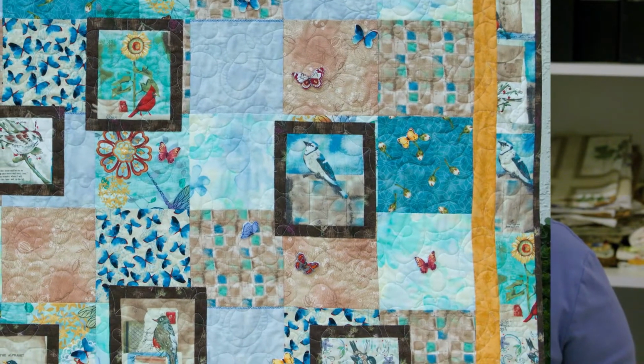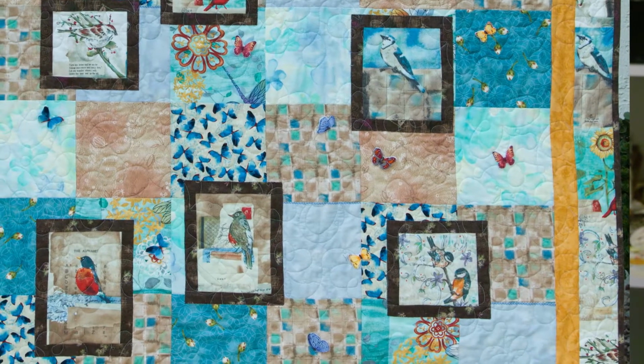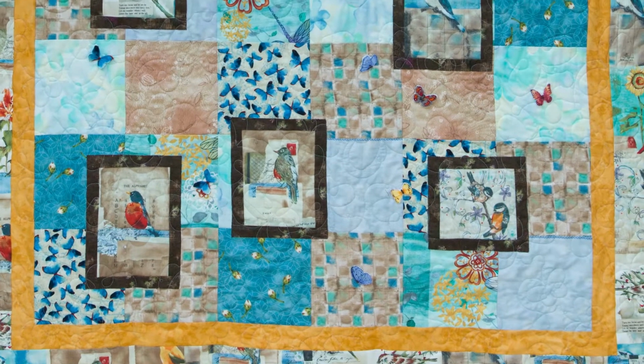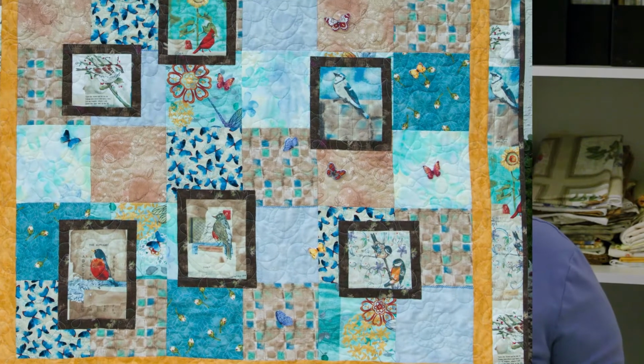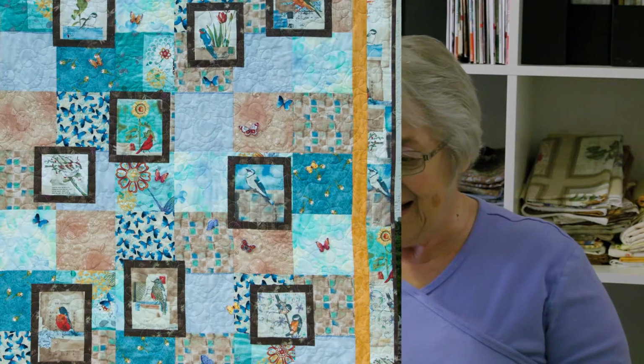And this is my quilt room, and I spend lots of time in here. This quilt is one that I happened to see in a picture in a quilt shop, and they happened to have some of the fabric that was in it, of the birds in the frames they had, and so I was able to come home with that and buy some of the other fabric that went with it when I went with the birds and put it together.